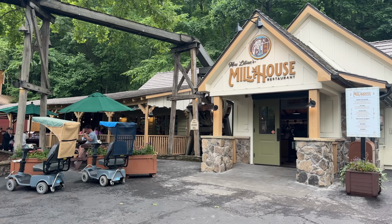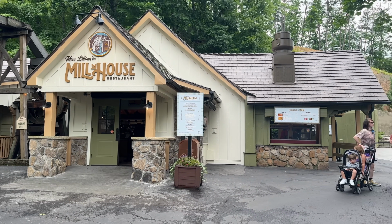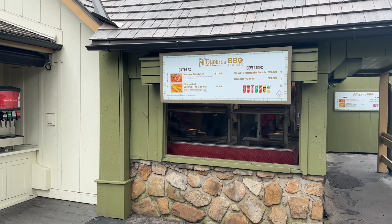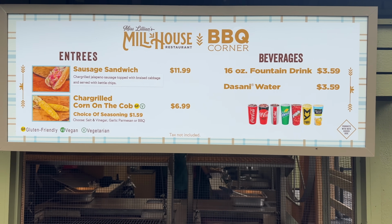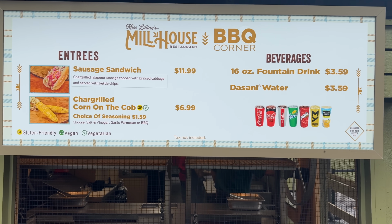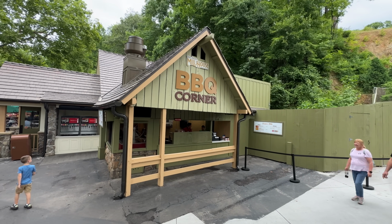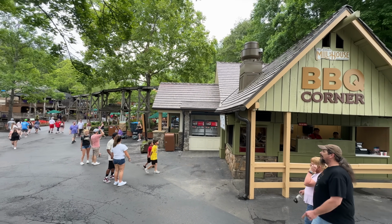Looks like they still have some outdoor seating to the left. We'll work our way in there. Let's check out the barbecue corner over here first. It looks like they've added a beverage station in this corner where the barbecue corner is. Right now it's serving a sausage sandwich or char-grilled corn on the cob, which is gluten-friendly and vegetarian. So if you want to get either of those items or whatever is on display over here, it might change with the upcoming festival. You can do so over here at the barbecue corner.